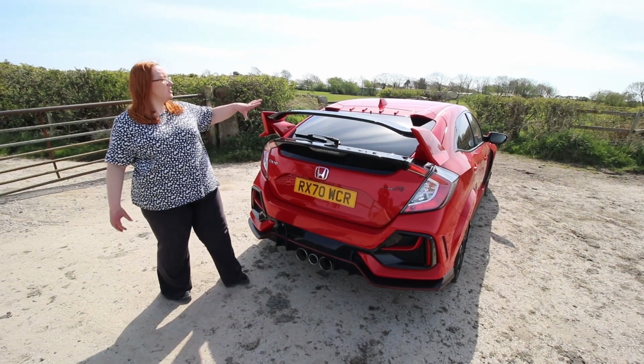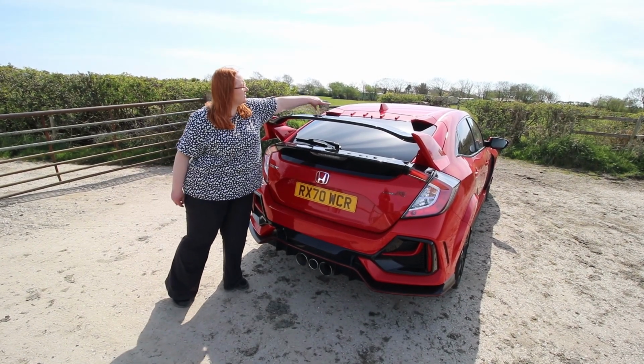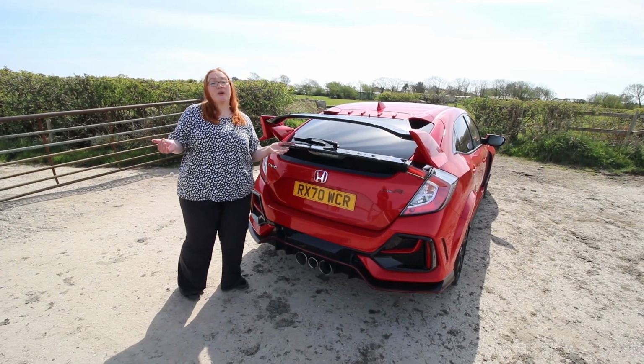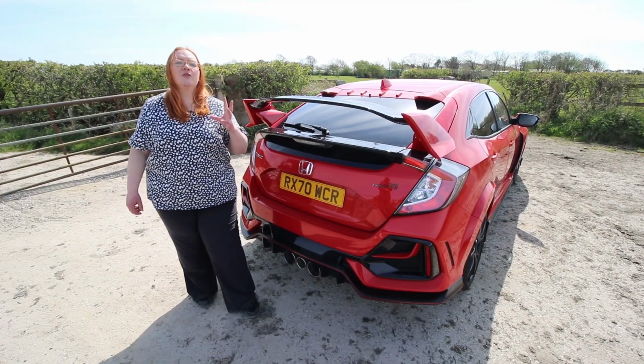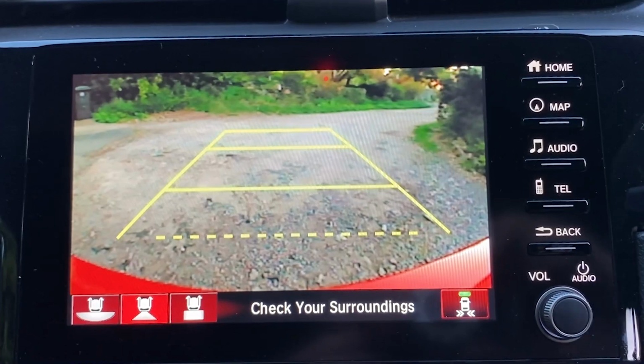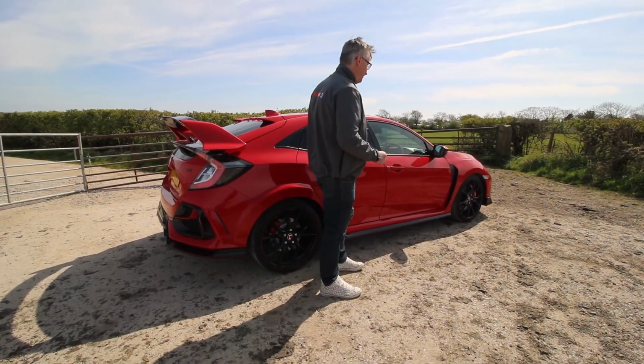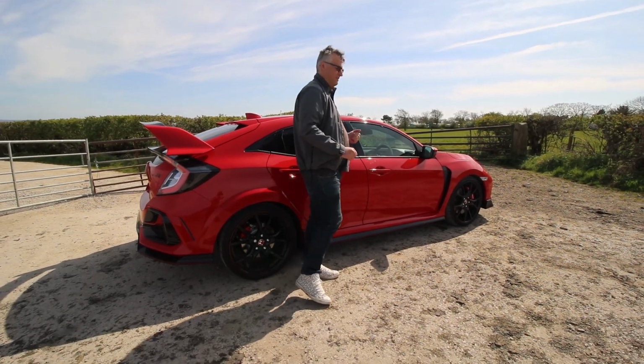Airflow is key with this car, and you can see it everywhere you look. Even with the sculpting here and here, it's all about the performance. Mind you, this car does top out at 169 miles an hour. And you've got parking sensors, a reversing camera, and rear cross traffic alert. Okay, it's not the highest ride height, but let's face it, it's not really built for practicality.